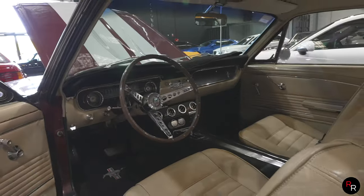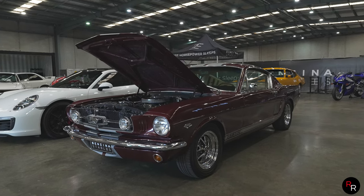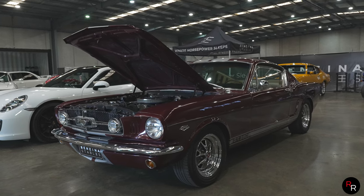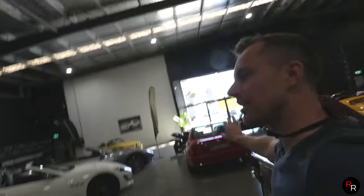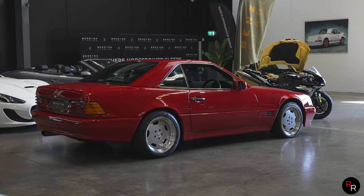So unique on the inside as well, like that leather, the rally pack, the gauges and all the rest. I've driven many, many Mustangs, but this drives amazing. Absolutely stunning driving car. These are ones I'm unfamiliar with, so we need Europeans to get educated. I don't know it all, guys, I don't.